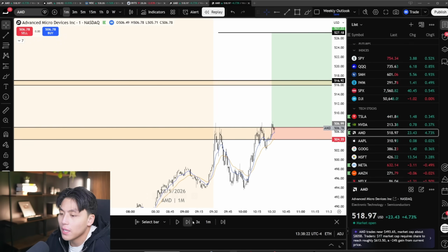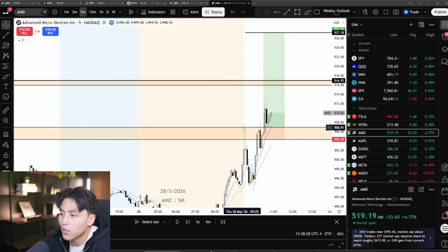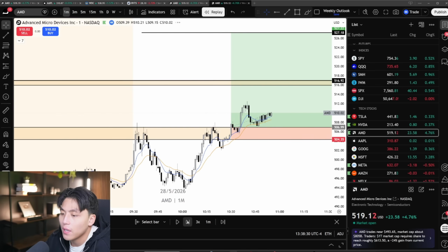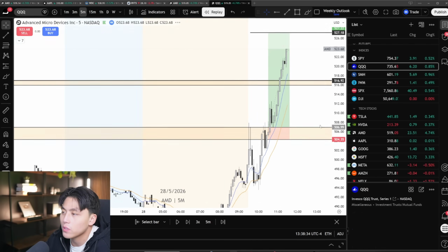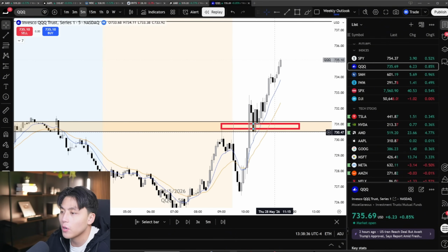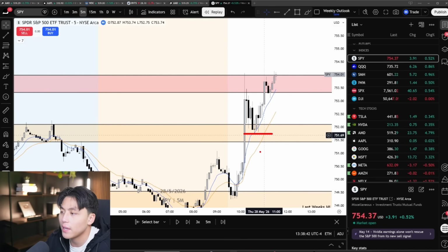And at the exact same time, the overall market was flipping here as well. A nice buyer stepped in. AMD ended up holding our previous day 5 minute range high very nicely, and as you can see, the 5 minute was basically perfect, with nice continuation all the way towards the upside. Qs, perfect hold of that 731. Just had to be a little bit more patient for continuation higher. And for SPY, nice hold and push back up towards high of day.